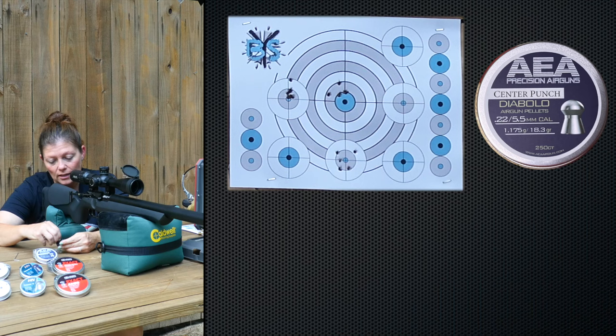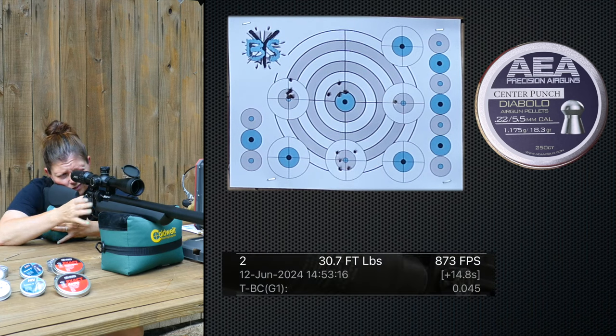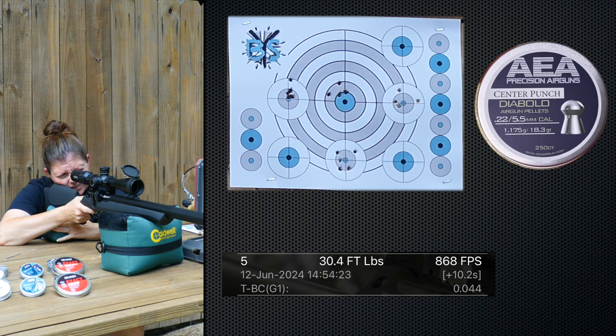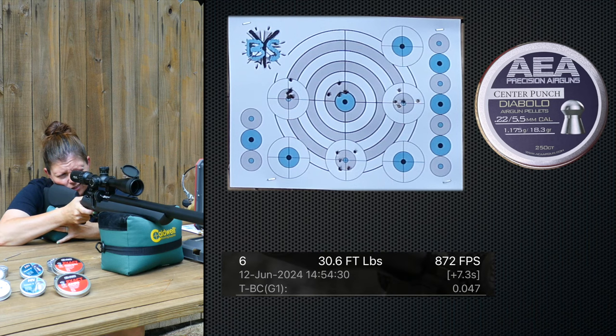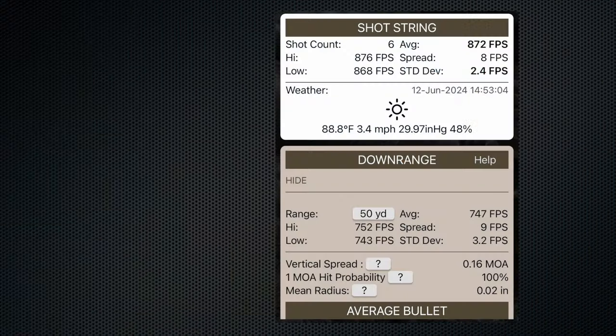Let's see what these AEAs do. I'm going to shoot that center right target. I was getting excited. Well, let me go get my target.